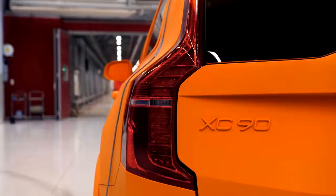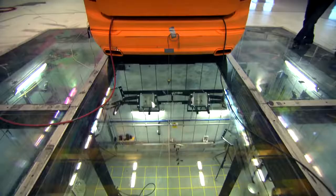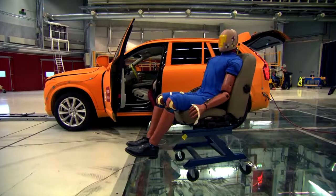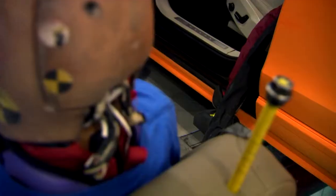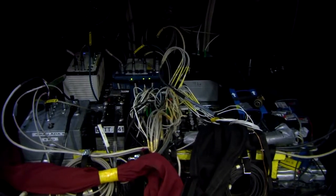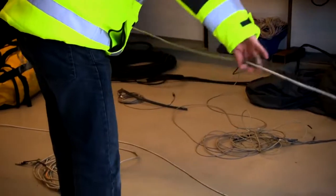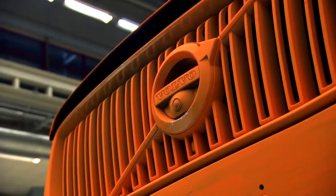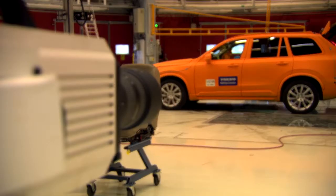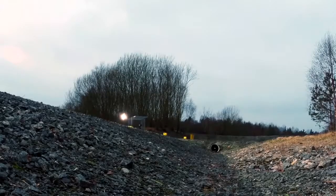This is a completely standard XC90. However, it's been coated with all manner of sensors to measure exactly what happens to the car during the crash. Measuring what happens to the occupants are these three highly sophisticated crash test dummies. And all this data is then fed to a nerve center in the boot. And because Volvo wants to capture as much information as possible, even the matte orange paint serves a purpose, because it reveals more detail to the high-speed cameras that will record the short but eventful life of this luxury car.